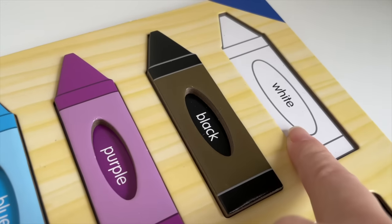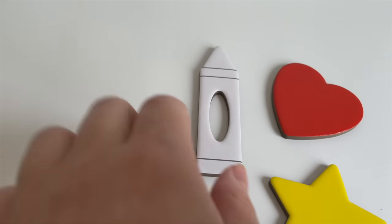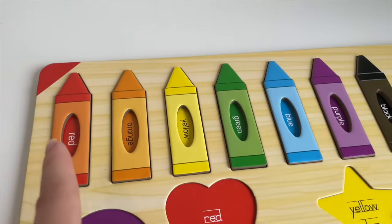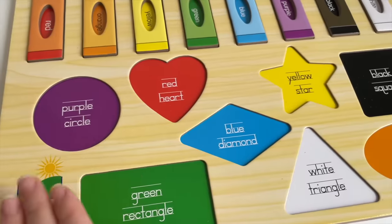And our last crayon is white. Where is the color white? Oh, here! A white crayon. Let's put it in. Okay, we completed the missing crayons. Now we need to complete the missing shapes.